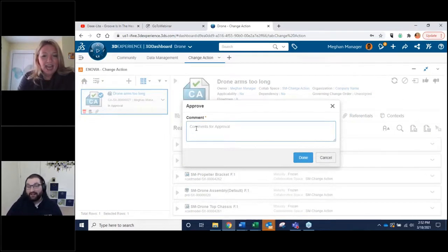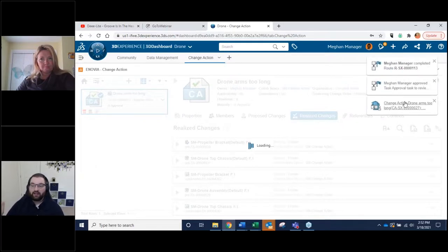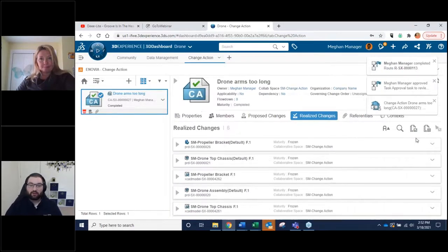But if you do reject it, it would give me a notification saying that it was rejected. And from there, we could decide whether or not it needs to be permanently ended or to go back into that in-work loop. But by approving here, you're approving the data again. So we've confirmed this is a great product. We're good on the maturity state. We're going to get notifications saying that everything is approved and good to go.